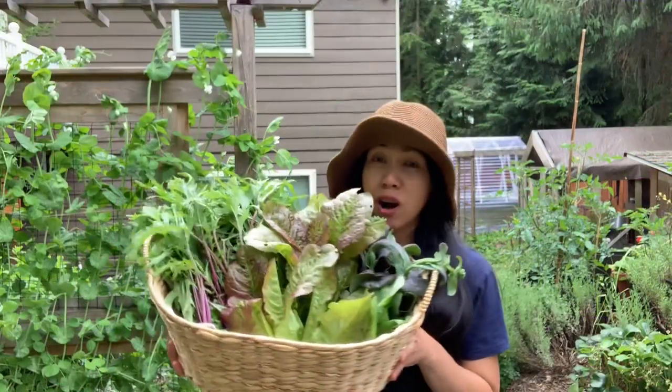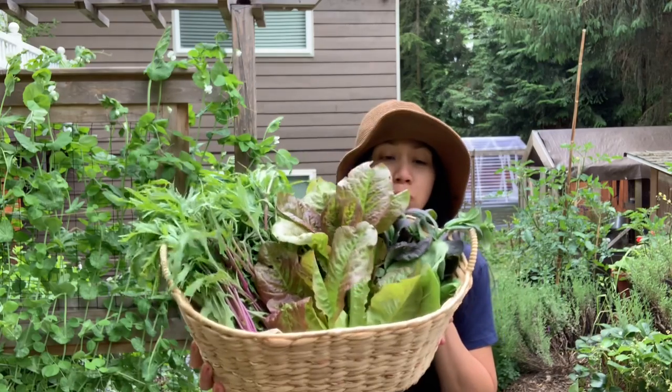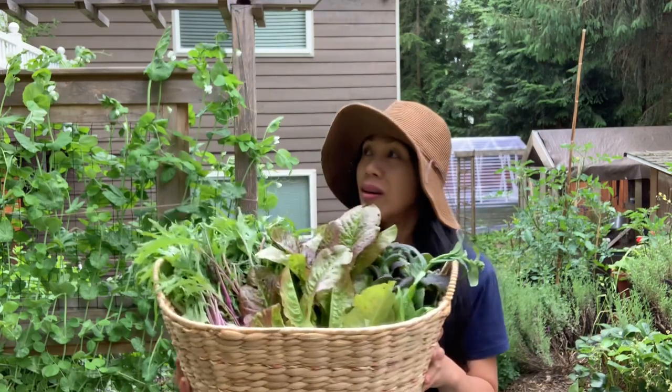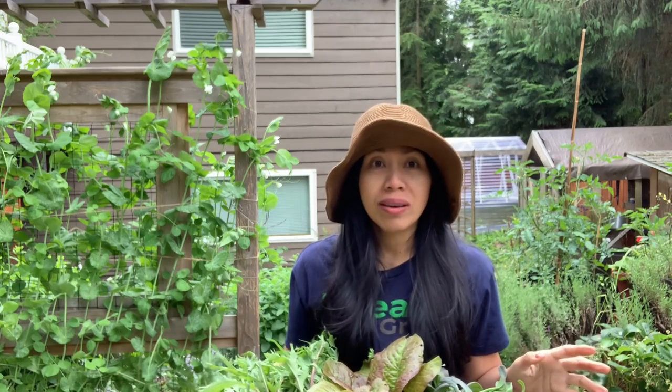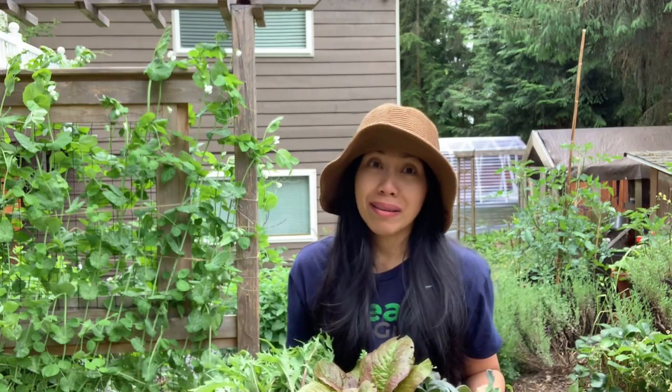So here's our little harvest of Mizuna, lettuce, bok choy, and Chinese cabbage. I think it's about to rain, getting a little chilly. Got some wind here and it's pretty cloudy out, so I'm gonna head inside.